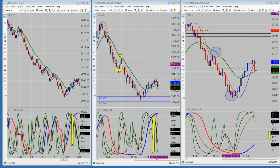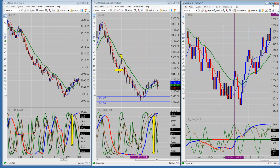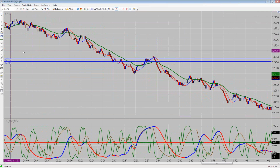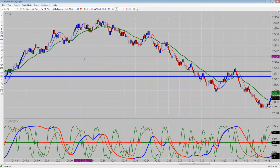Let me find a 4-tick range chart here on the YM. There it is. All right, and we'll go through these trades on the 4-tick range. I'm not going to go through the crude this morning because I didn't trade any of it. I didn't even look at it really.